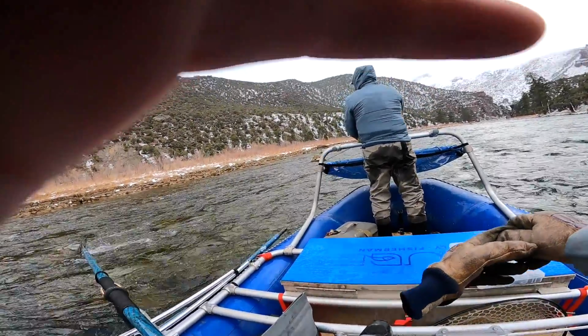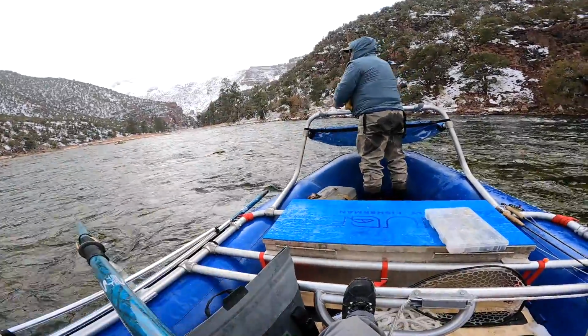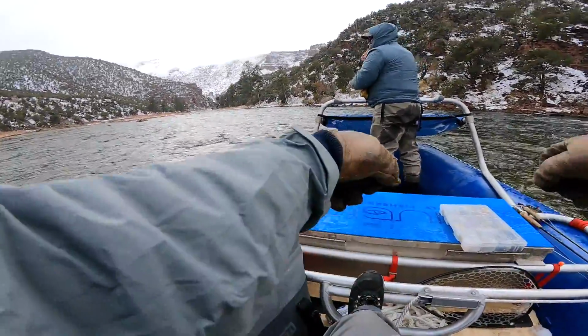That was a finesse move how you got that one in the boat. That was a fine piece of oarsmanship right there. Yeah, I hit a few rocks.